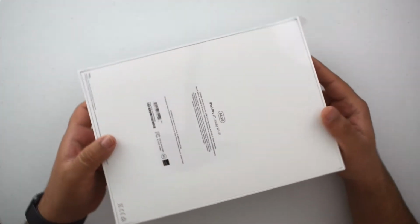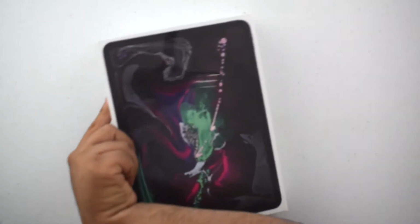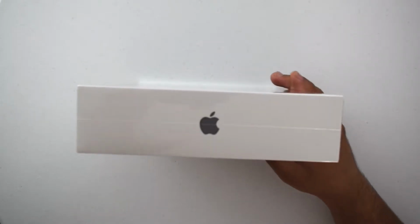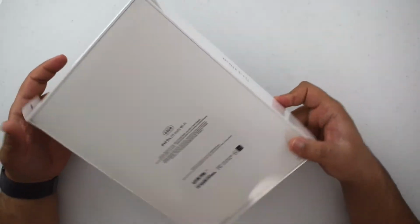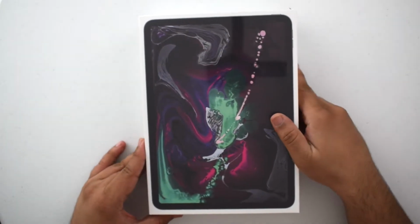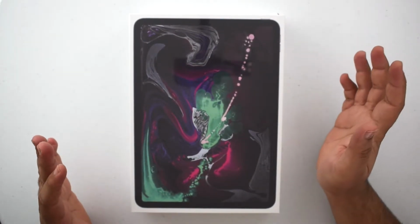iPad Pro. I did end up with the 64 gig Space Gray 11-inch model. I did not go for anything fancy because the reality is that these are super expensive. And I did not feel like spending laptop money on essentially a tablet. I'm going to try to use this as much as I can as an actual powerhouse, but I don't know how far it will go, and I really don't want to waste my money per se on a device that I might just end up using for Netflix or something like that. So I didn't go for the more extended versions or the LTE model.